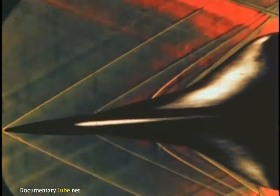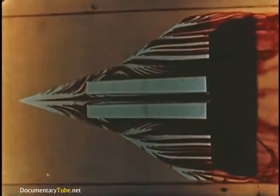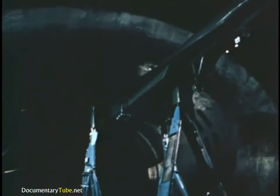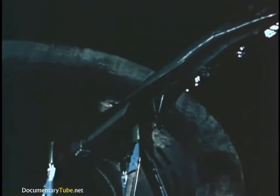The model was tested at supersonic speed. And here the character of the streamlining was studied. The Tu-144 required 10 times more investigation in the Great Wind Tunnel than any previous aircraft.